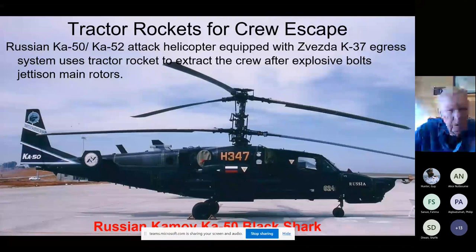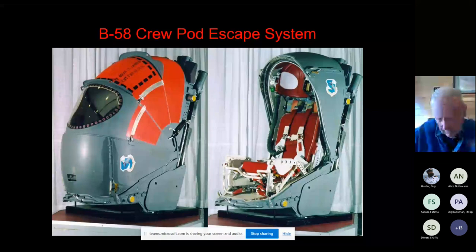The next kind of system that is used in escape is the encapsulated seat, also called an escape pod. It was extensively used in the B-58 Hustler, which was a delta wing supersonic fighter. And this is an interesting system. This clamshell protective layer, mostly to keep the aerodynamic forces away from the crew, as well as pressurizing the inside of the pod, was extensively evaluated. The B-58 didn't stay in the inventory too long, but it was a very, very well thought out system.